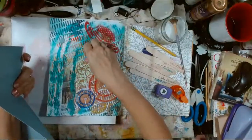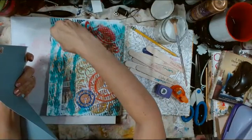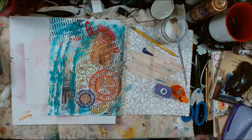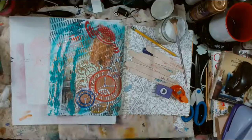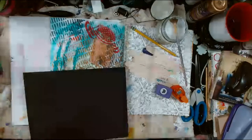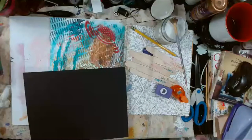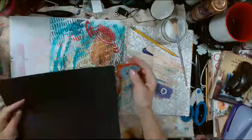You really can't see the blue butterflies. Do I have any other color? Black. How about black butterflies? Ooh, that would say hello. I'm not joking around here. I mean business. Right? Let's try black butterflies. I don't think there's anything that says we cannot have black butterflies. I don't think so.